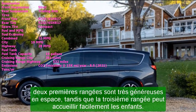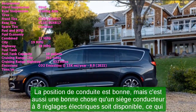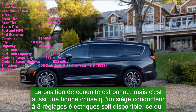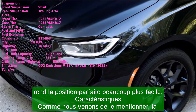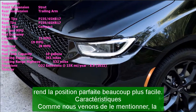The performance is actually pretty impressive for a minivan. This model needs just 7.3 seconds to hit 60 miles per hour, which makes it one of the quickest models in the class. When it comes to fuel economy, you may count on about 19 mpg in the city and 28 mpg on the highway, which is about average for the segment.